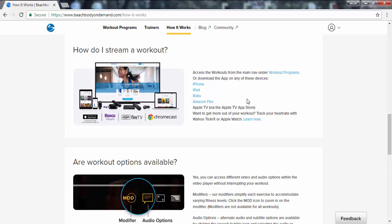But if you don't want to play it on your computer, if you want to play it on your TV or on your tablet or on your phone, here is a list of ways to stream it. Sorry. You can use any Apple device, including your iPhone, your iPad, your iPod. You can use a Roku player. You can use Amazon Fire. You can also use Chromecast.